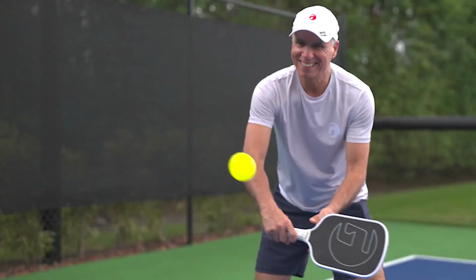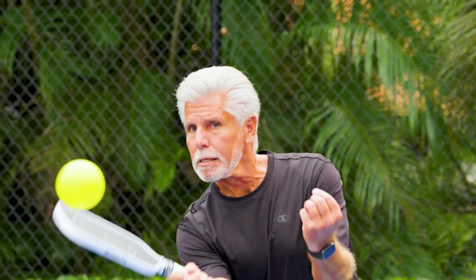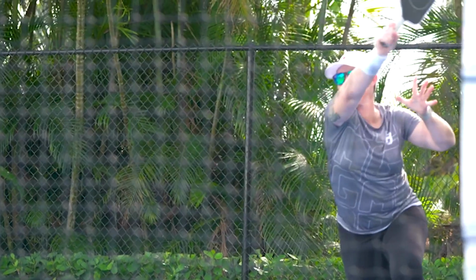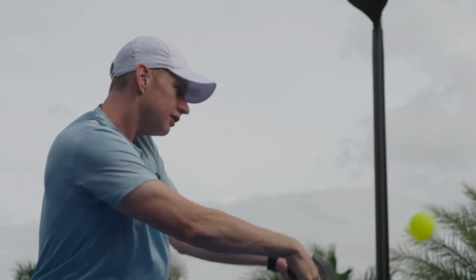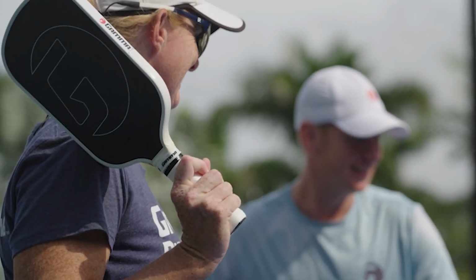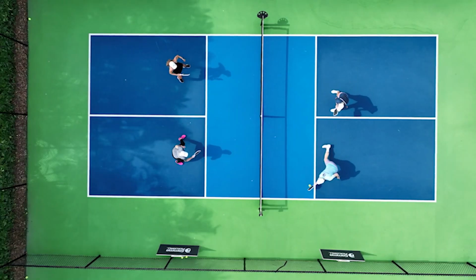The rules are simple and most players are able to hit back and forth within minutes of setting foot onto the court. Pickleball can be played recreationally or competitively, promotes both physical and mental health, is extremely social and very addictive. So let's learn more about this great game, presented by Sports Ed TV and Gamma Pickleball.